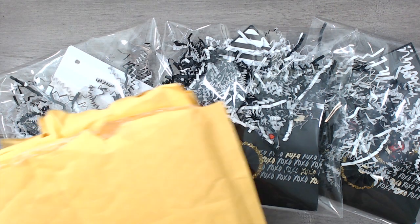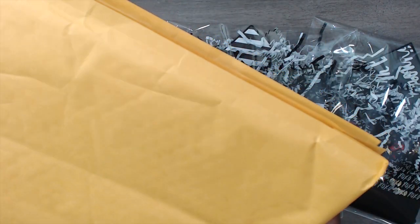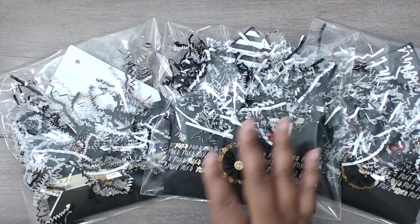All right, so I have taken them out of the envelopes. So as you can see, they were this huge padded envelope, and they had a bunch of this stuffing in it.